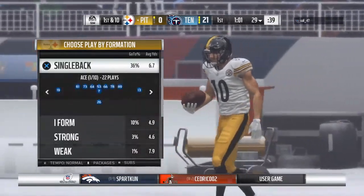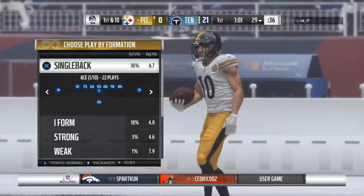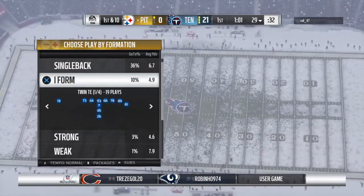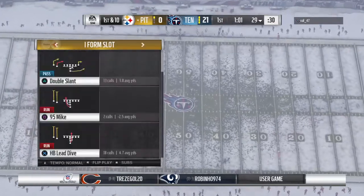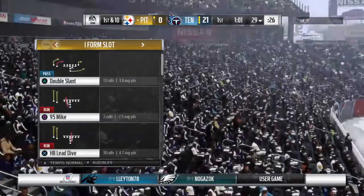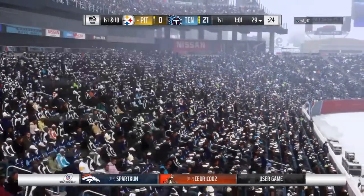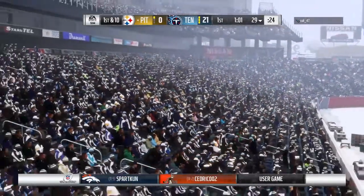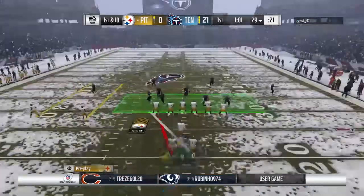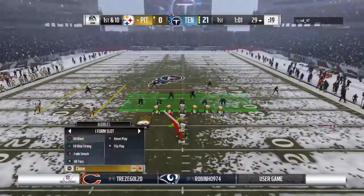And the Steelers will go on offense here, 1st and 10. Big Ben and the Steelers with a 1st and 10, just shy of the 30.